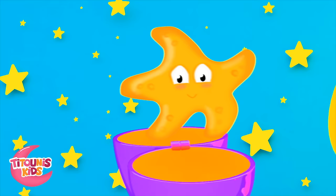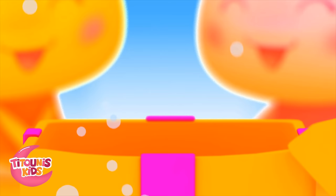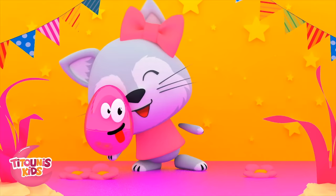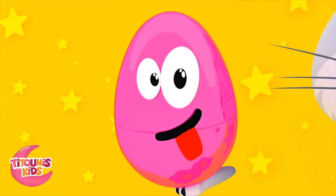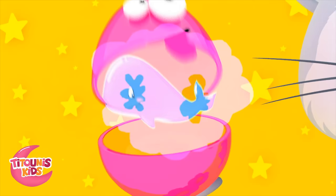Let's open another one. The pink one! Mech, mech, mech, what's hiding in the egg? One, two, three! And here, there's the whale!